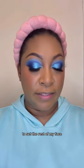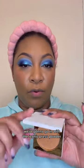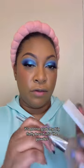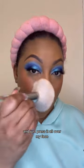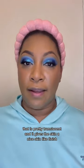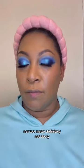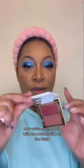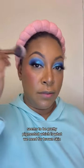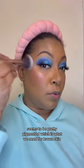To set the rest of my face that I didn't set with the setting powder, we're gonna go in with the Iconic Press Powder, and this is in the color Enchanting Amber. I'm just gonna grab my big fluffy brush into the powder and just press it all over my face. Powder is pretty translucent and it gives the skin a nice skin-like finish, not too matte, definitely not dewy. Now we're going to go in with the powder side of the blush. Seems to be pretty pigmented, which is what we need for brown skin.